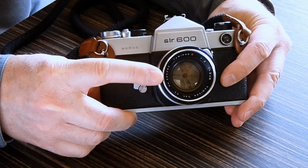Now, what is a Wards camera, you might be asking yourself? Well, Wards was one of the house brands used by the department store Montgomery Ward in the 1950s and 1960s. And this camera was produced sometime in the mid-1960s. What makes this camera interesting, and really caught my eye when I spotted it, is it uses a Tomioka branded lens.